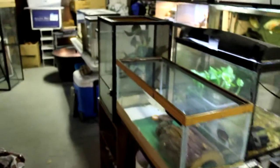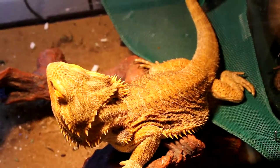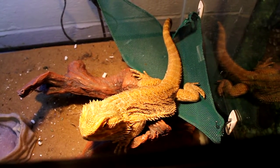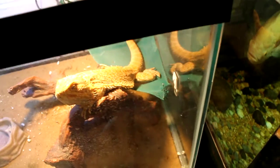And I guess I might as well show you Dad, too. Walk around a little bit. Yep, and there's Dad. Eli is his name. Hey, buddy. Yep. Both their cages are due for cleaning. I gotta get these carpets out and wash them.